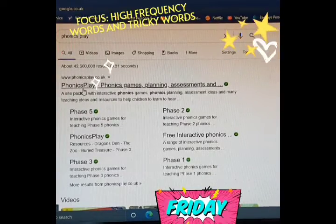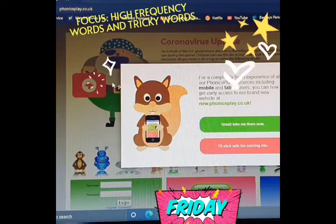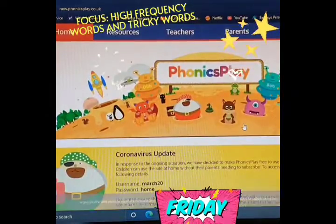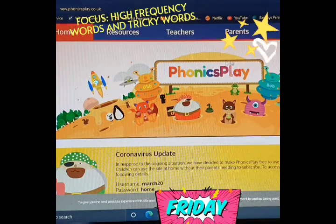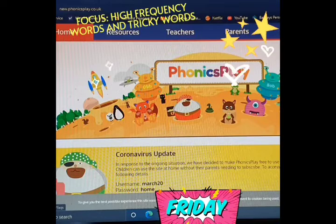Click at the top where it says Phonics Play, Phonics Games, Planning Assessments. Remember I told you earlier on that the government has provided us with a temporary username and password. So if you click on the green button at the top, that will take us straight into Phonics Play. And what you need to do is type in the username, which is March 20, type in the password, which is home, click on login, and at the top you will see home, resources, teachers, parents, FAQs.